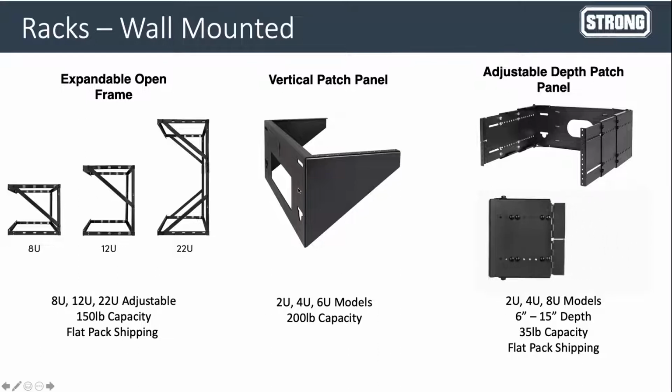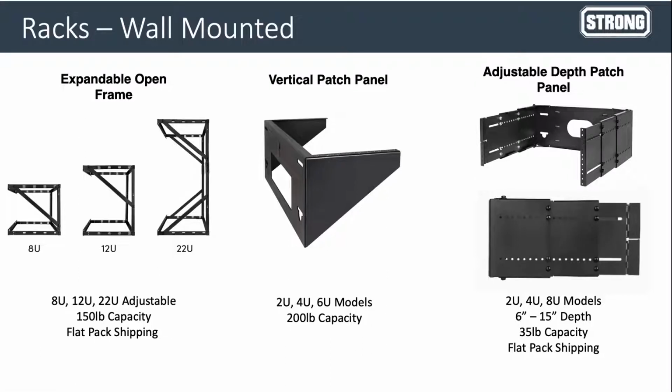Then we have the vertical patch panel. You can see that despite its smaller size, very high weight capacity. So if you need to drop in a server, need to drop in a battery backup, it can hold that weight.